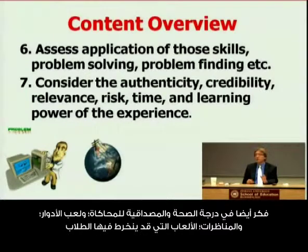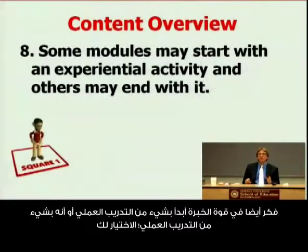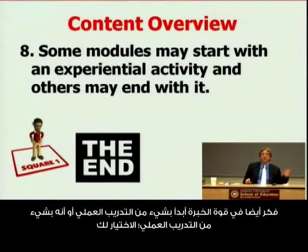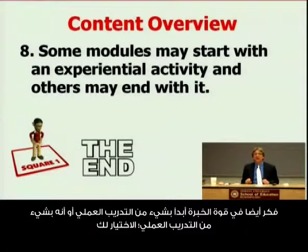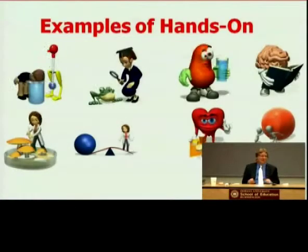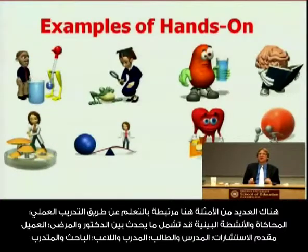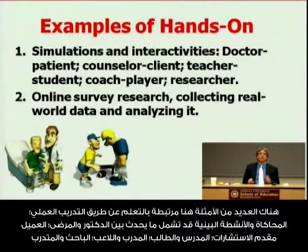Consider also the degree of authenticity and credibility of the simulations, the role plays, the debates, the games that students might engage in by just doing it. But also consider the power of that experience. Start with something hands-on or end with something hands-on. You have that choice. There are many examples we'll walk through here related to hands-on learning, hands-on doing, right?